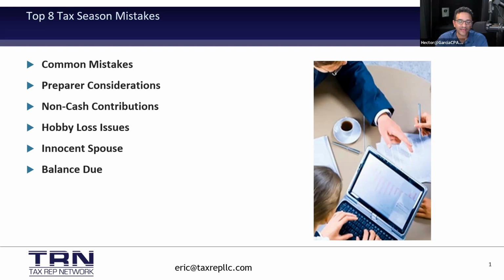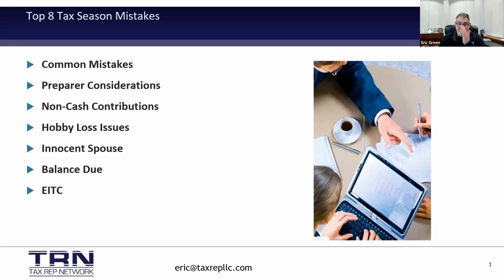Good point. Okay, so we got 2 more, right? Let's quickly go through them. And listen, earned income tax credit. I have defended more accountants, EAs and CPAs in front of OPR than you can imagine. It's actually a pretty decent part of my practice. When it comes to the earned income tax credit, you have to do the following, right? You're supposed to do the checklist. You're supposed to have the documents for the dependents, right? And you're supposed to make sure that all of your staff, if you have staff, have been trained.